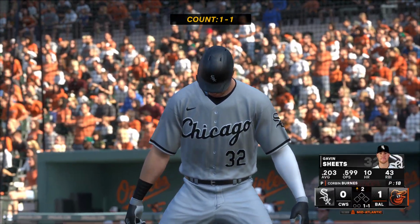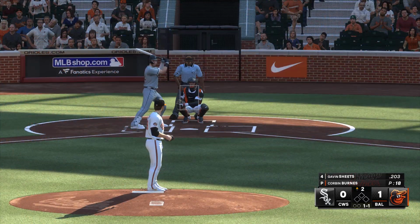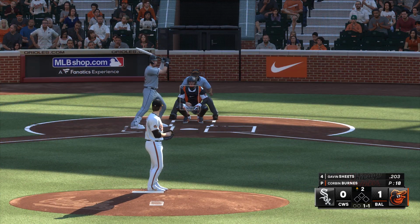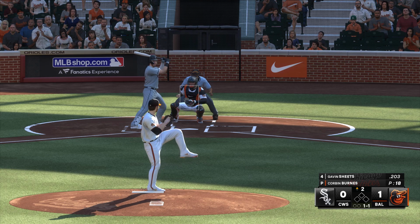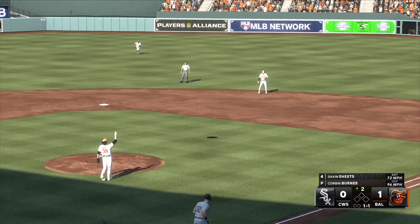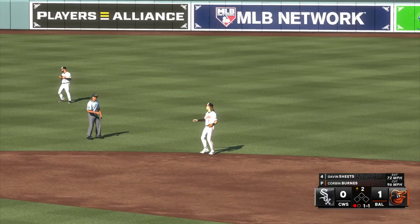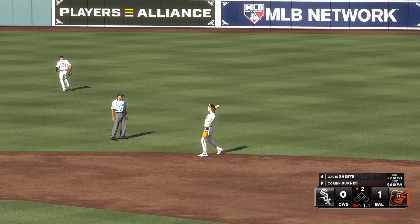And welcome back to the ballpark. And here's the first baseman, Gavin Sheets. At the belt and fires. Swing and a pop-up. Holliday settles under this one. Brings it in. And there's one down.